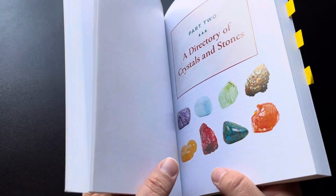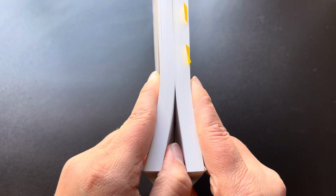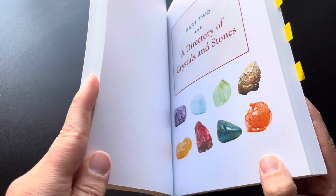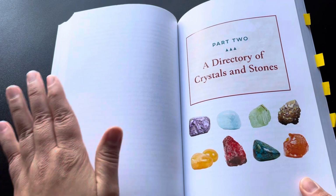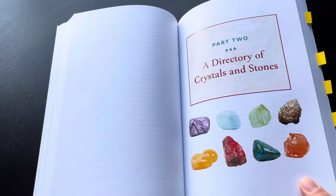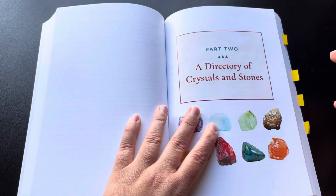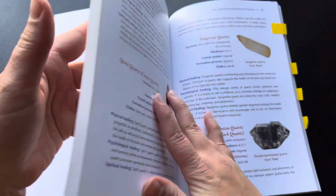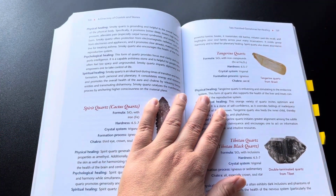Okay, so here is the part 2. As you can see, it is literally like half the book. So the first half of the book is all your science and metaphysical and anything you could think of that you might need to know about working with gemstones in that half. And then the second half is the stones themselves. And I've marked off a few pages to give you an idea what that information looks like in here.